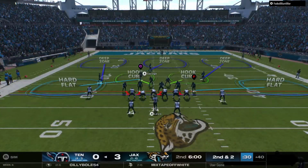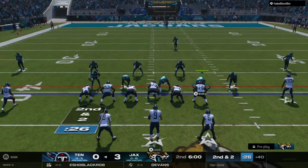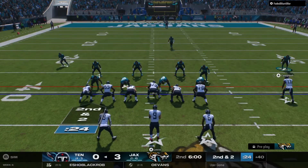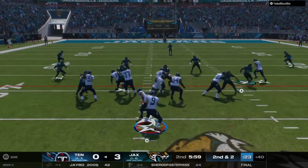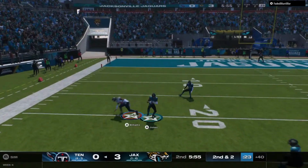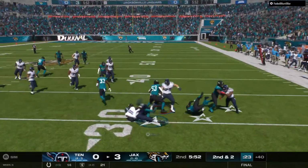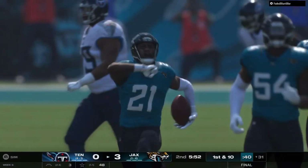Ball on the 40 now. Here's 2nd and a couple. Levis to throw off play action. Trying to get it to Williams, but it's intercepted. And the Jaguars will have the football as this is taken up past the 30.